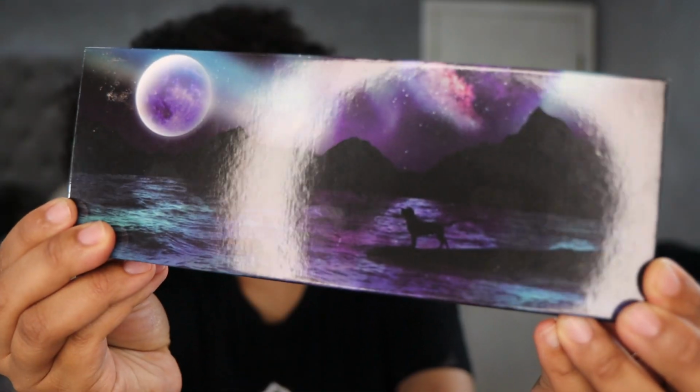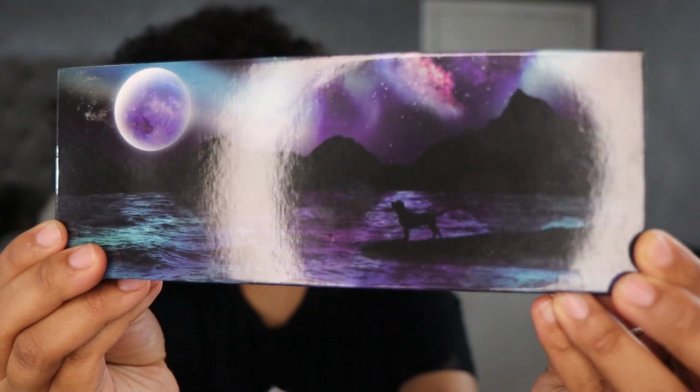All right, let's move on to On the Horizon. And here it is, and you see her little dog Magellan there. So the description says, come back down to earth from a voyage through space with grounded, grungy neutrals that are intertwined with murmurs of color designed to inspire and complement your favorite neutral palettes.